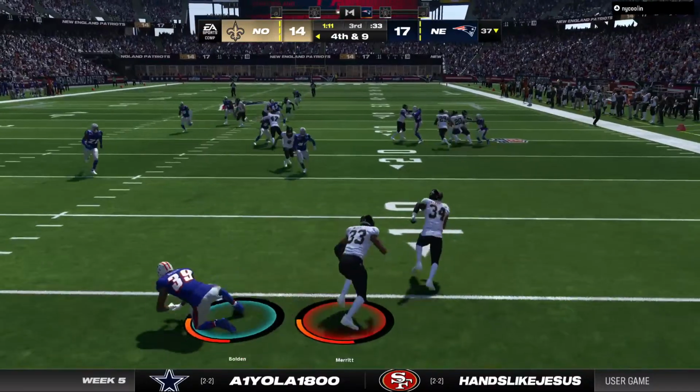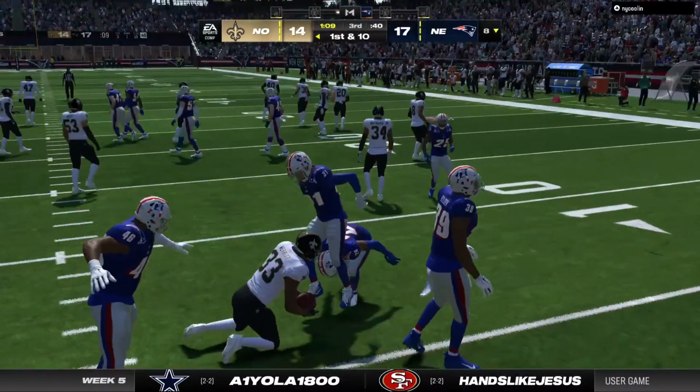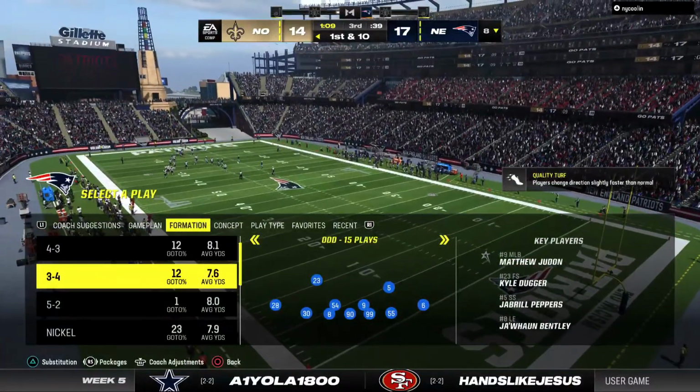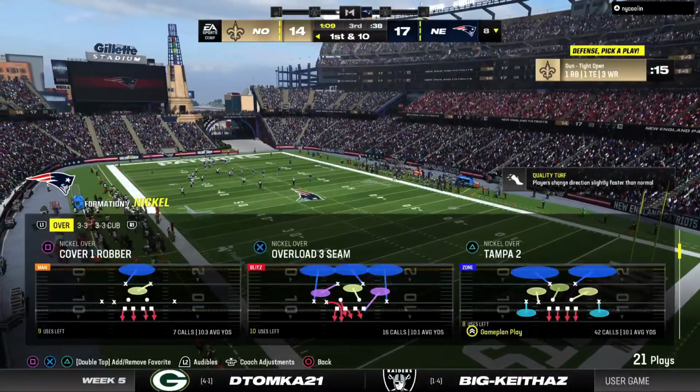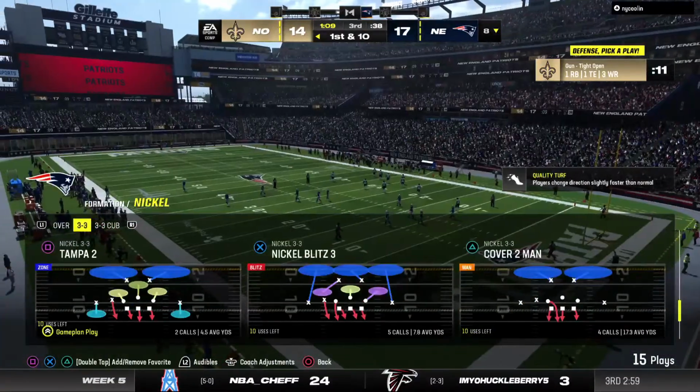They've got to go to the sidelines feeling pretty good about themselves and encouraging their offensive mates to get some points. A big boot that time. 57 yards the official distance. And the Saints will take over with a 1st and 10 deep in their own territory.